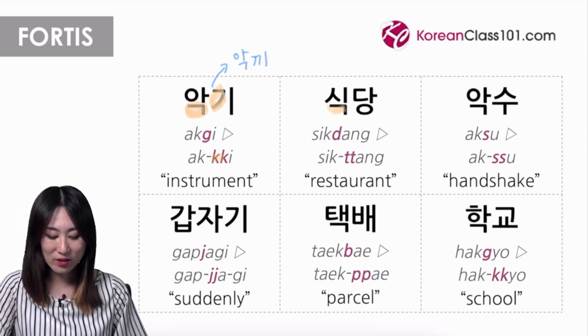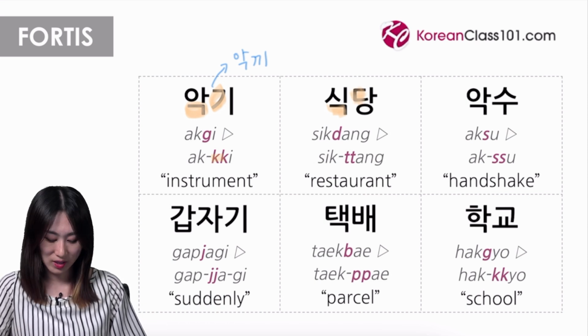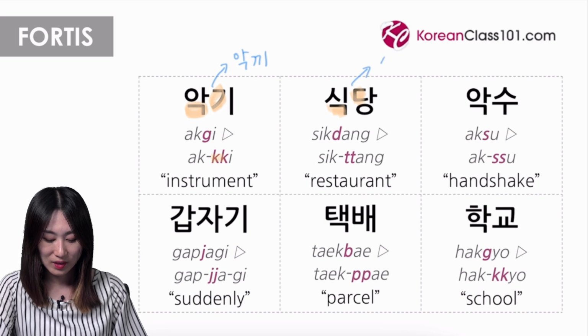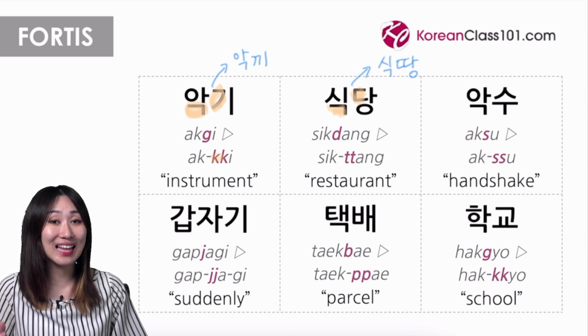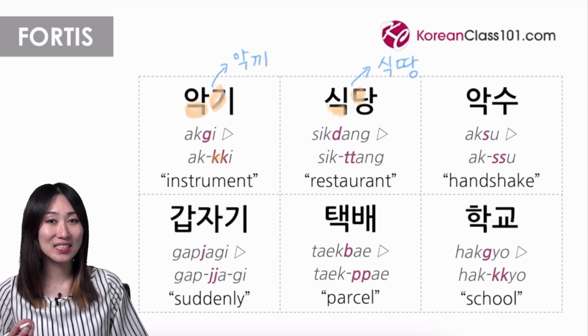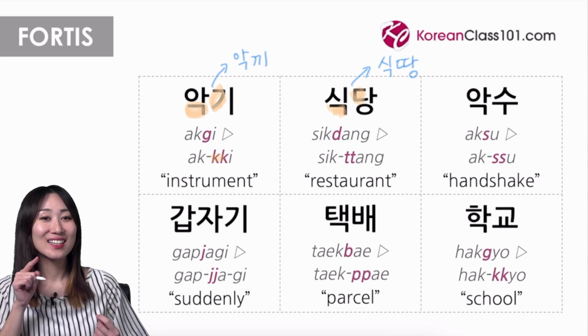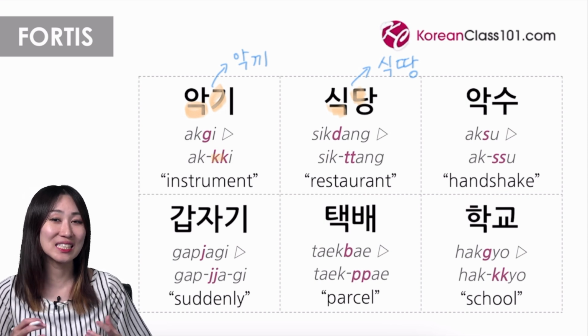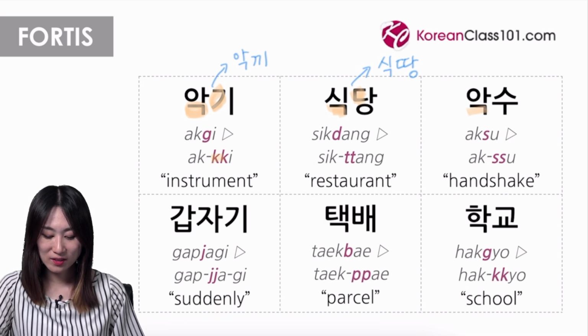We have another 기역 as 받침. So this sound is doubled, just like 식당. It's not 식당 with weak sounds. It's harder to pronounce these two sounds weakly. 식땅 is easier. And next we have this.